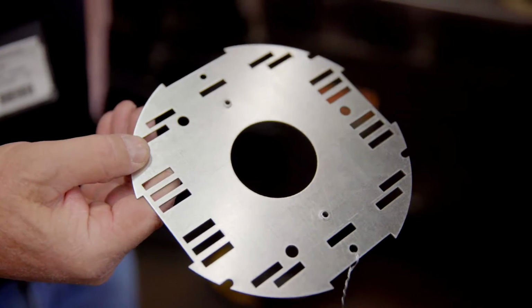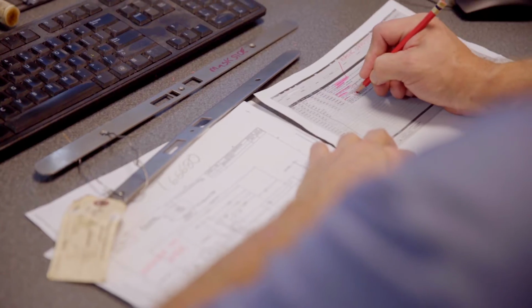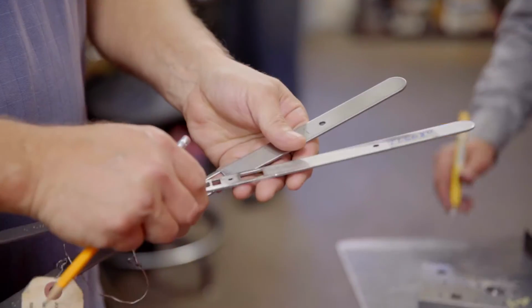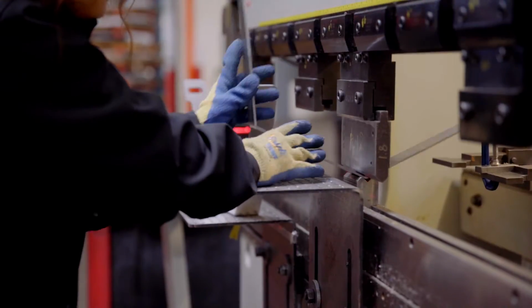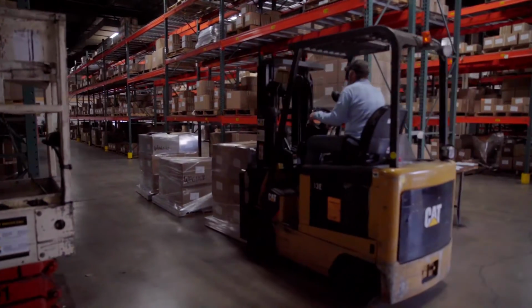Quality means a quality part delivered on time. Doing our best every day. Making parts that meet all specifications and meet all customer deadlines. Producing great products in a timely manner. The best products on time, every time.